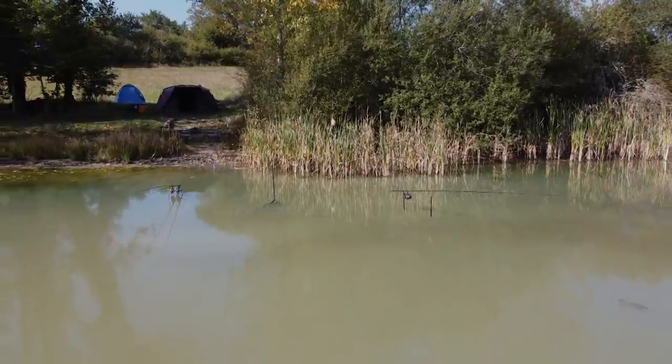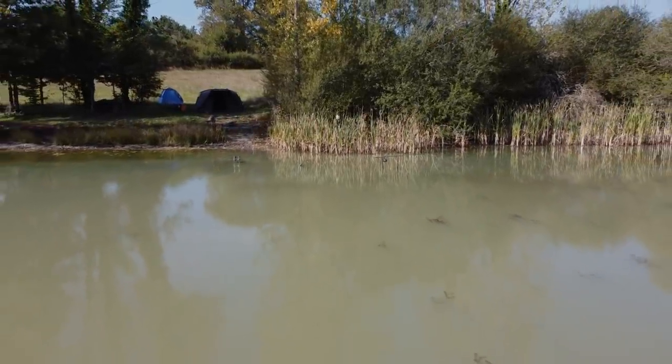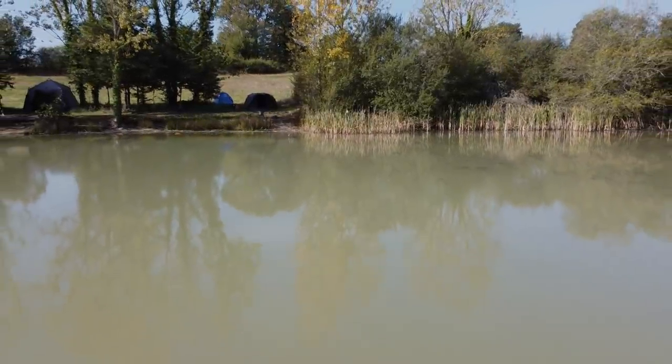So Rat Forest Lakes is a 4-acre lake. There's around 100 odd fish in here, something like that. And last night, none of us had anything. Trev actually got snapped off yesterday, and I think it was a big catfish. I think there's 4 catfish in here, and there's a couple over 100 pound apparently. So it's pretty mad. It's pretty mad.